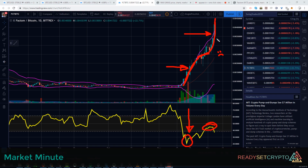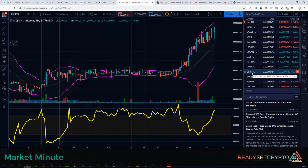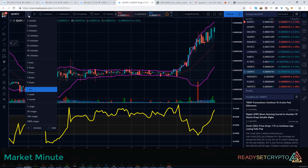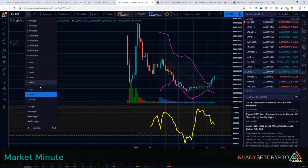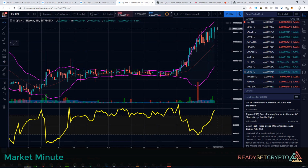Here's another one that's doing well, QSH. This one is smoking, right? So this is a big consolidation up here, and it's breaking out above there. See if we have anything on the weekly chart. Yep. So the weekly chart, this is something very similar to what we talked about with Tron. Kind of a similar pattern. That primary downtrend all of a sudden bases out, boom. A lot of energy here on the weekly chart. So this is a really nice pattern. This is actually a valid entry right now on this coin.